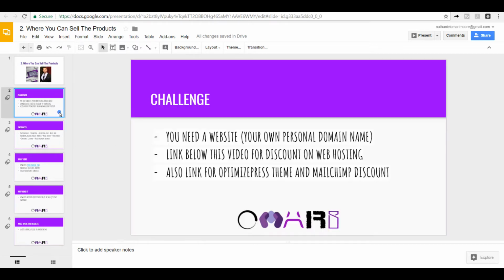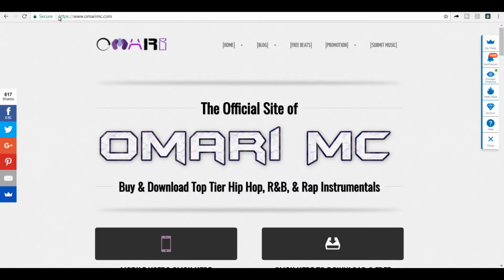The challenge with this is that a lot of musicians somehow think that they don't need a website. I just want to let you know that you need your own personal domain name website. A domain name is just the address that's in this address bar here whenever you type in a website. So if you're not computer savvy and me even saying that kind of scares you, I just want to let you know it is not that hard to build a website, and it is far more valuable when you know how to build the website yourself.